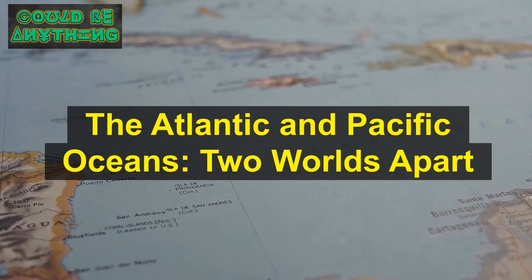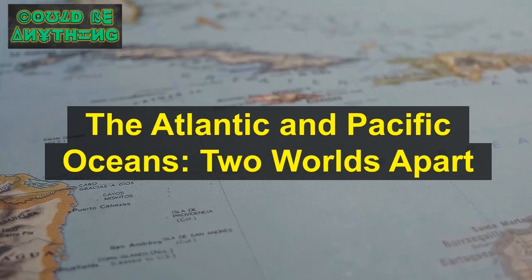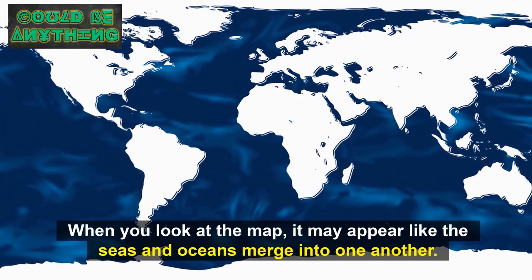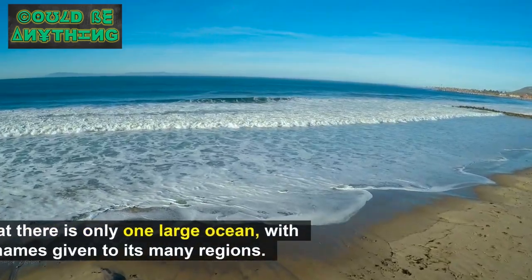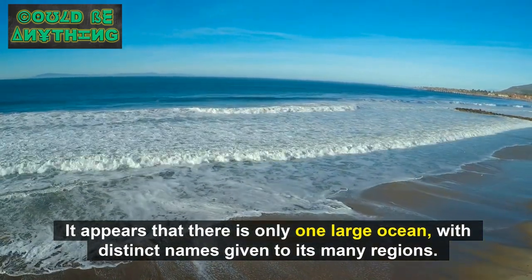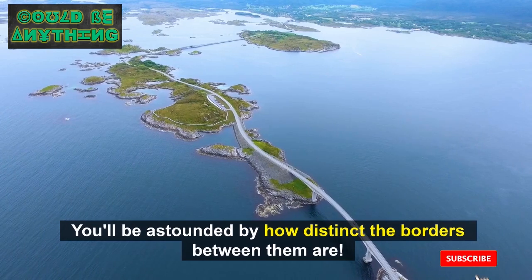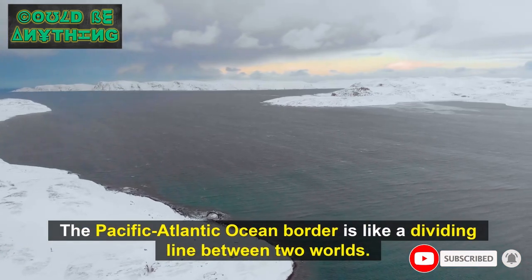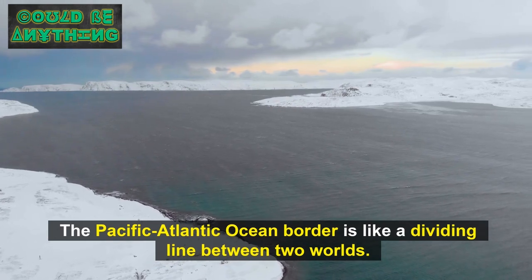The Atlantic and Pacific Oceans, two worlds apart. When you look at the map, it may appear like the seas and oceans merge into one another. It appears that there is only one large ocean, with distinct names given to its many regions. You'll be astounded by how distinct the borders between them are. The Pacific-Atlantic Ocean border is like a dividing line between two worlds.